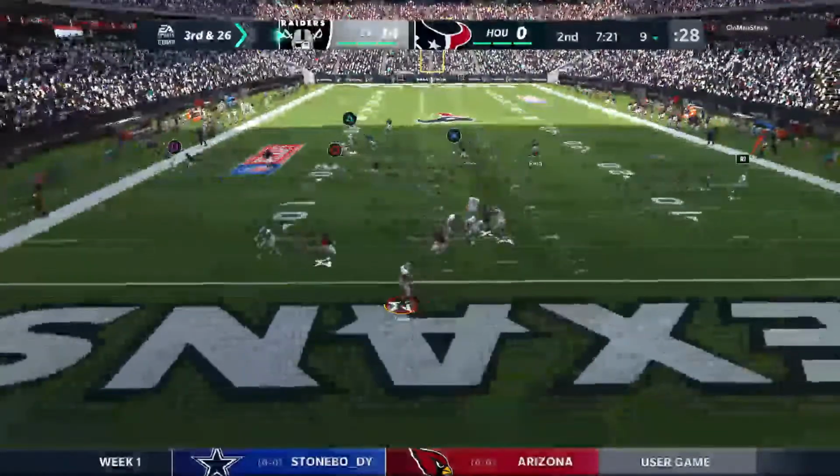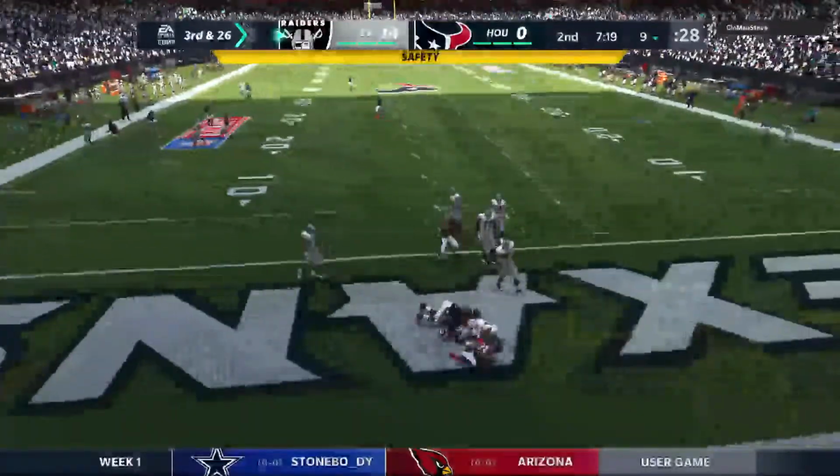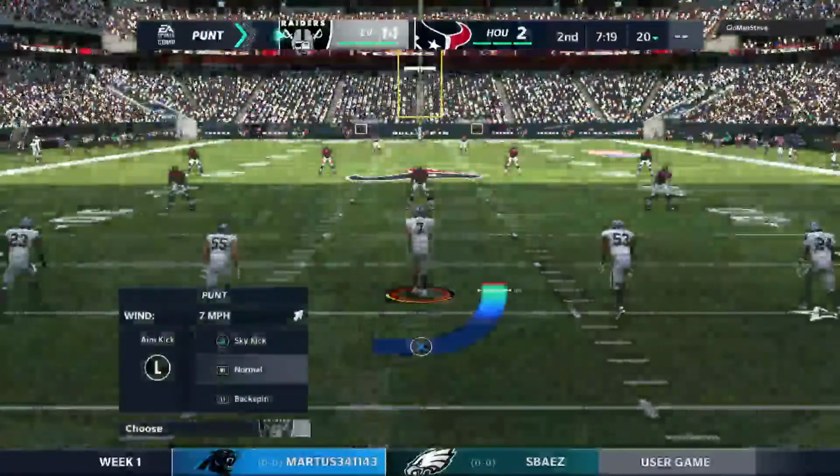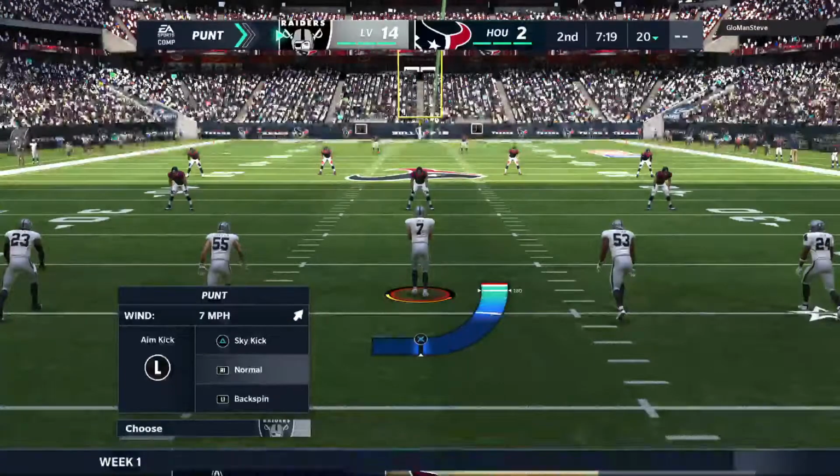3rd and long for Love. And this turns into disaster. He's not going to get forward progress. That'll be a safety.